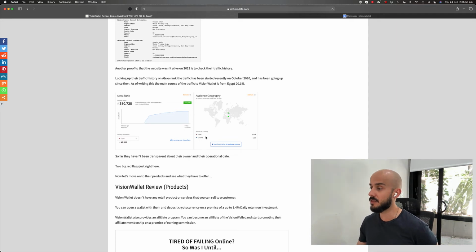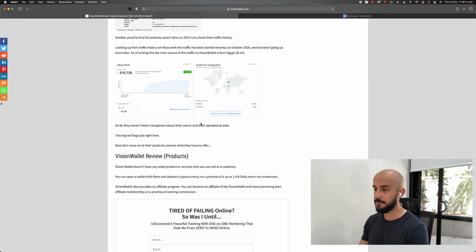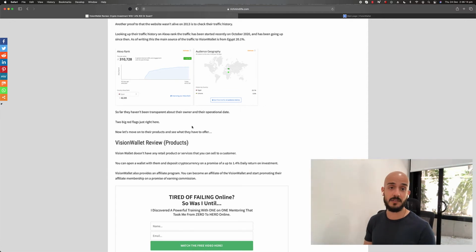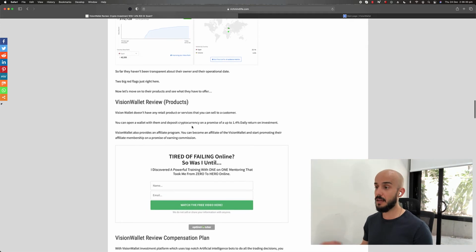And as you can see, most of the traffic currently, based on this Alexa Rank, is coming from Egypt, 20.1%, followed by Ukraine, which is just 6.6%. So far, as you can see, they haven't been transparent at all about their ownership and their operational date. These are two big red flags to me when I'm looking at this type of MLM company, crypto company, and you should consider these two. Now let's move on to their product.